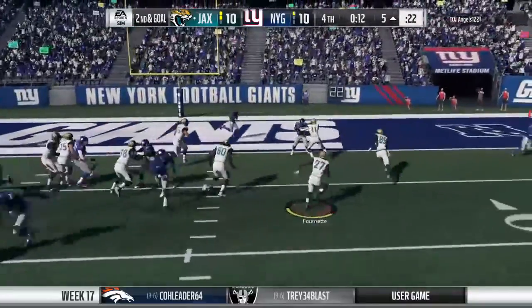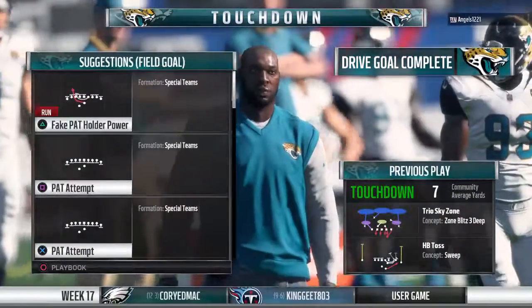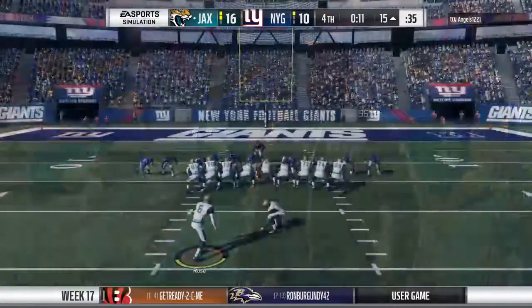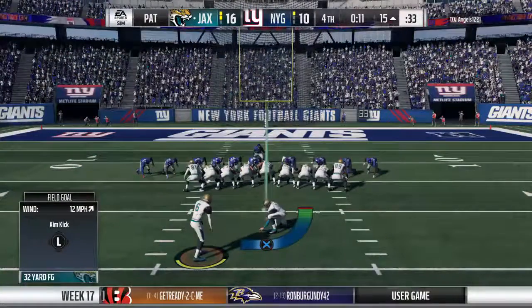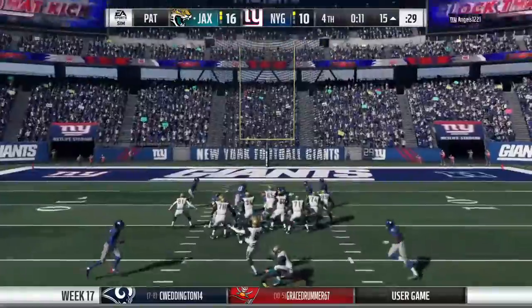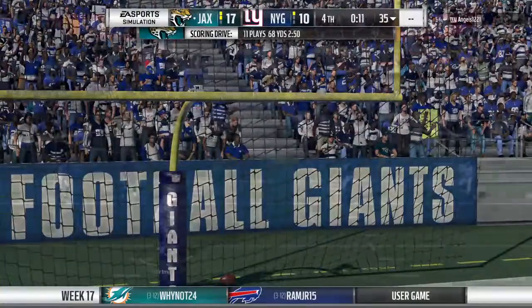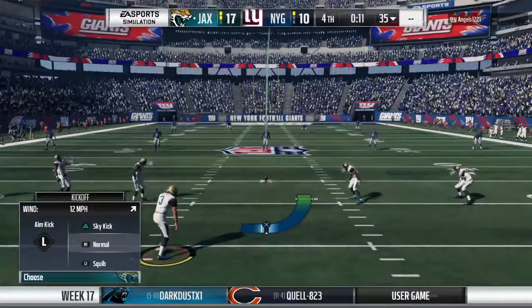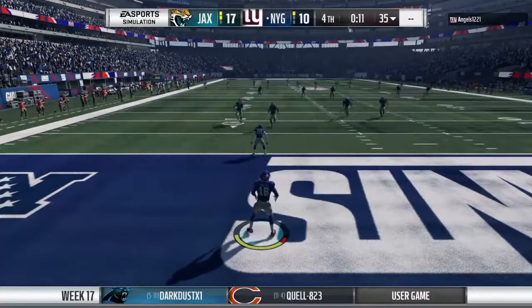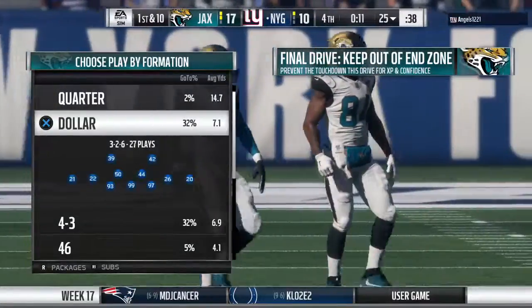2nd and goal from the 5. They'll give Fournette another crack. And he'll take this one in for a Jags touchdown. A great effort there with time running out. And the Jaguars have moved out in front. And it would appear they're going to get out of here with a come-from-behind victory. The kickoff unit is out on the field, and they will send this one away. And they will not get a chance to return this one as it's through the end zone for a touchback.